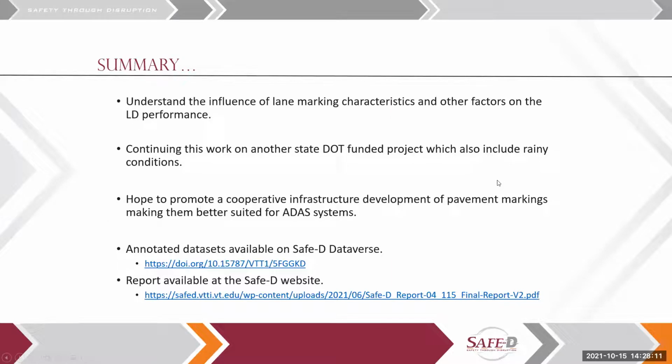So to summarize what we did, we developed different data sets that helped us understand the influence of lane marking characteristics and other factors that influence lane detection. It is still a continuing work. We are continuing this work in another DOT funded project, which also includes some difficult conditions like rainy conditions.